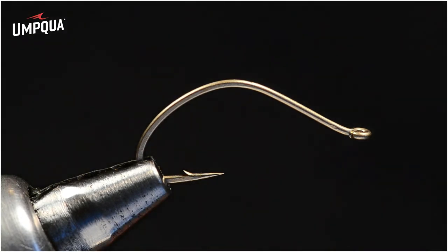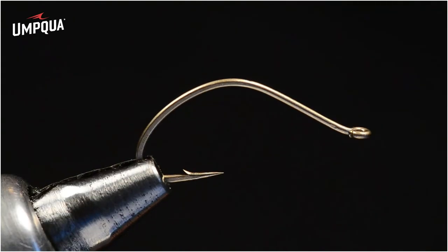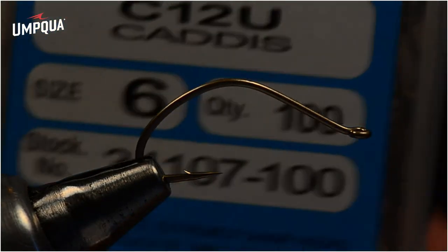This is a variation of an aquatic worm pattern where you'd normally fish a San Juan worm pattern. I'll usually fish a pig sticker. One of the things I like about the pig sticker is that it can be tied weighted, so I can fish it as a dry dropper rig, where a conventional San Juan worm is just not heavy enough to get down. So I'm going to start with a Gamakatsu C12U, and this is a size 6.